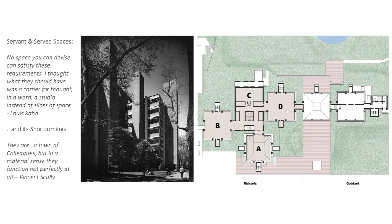So if you look at the plan I have here, this is an idealized plan. And the pink are the Richards Towers that pinwheel. You see these three glazed towers that pinwheel around solid brick service towers. This used to be an animal holding area for experiments, and then all of the other core functions, and then the labs like this. And this is the way Kahn envisioned it, without lots of partitions inside.